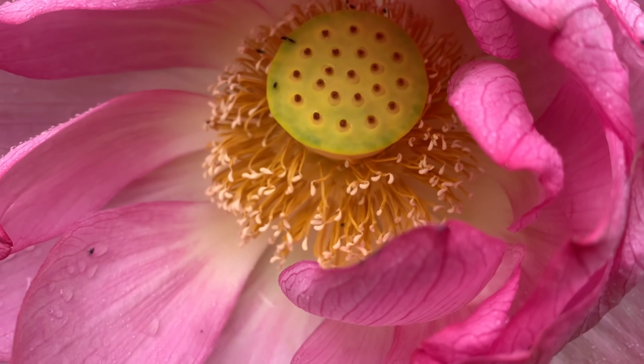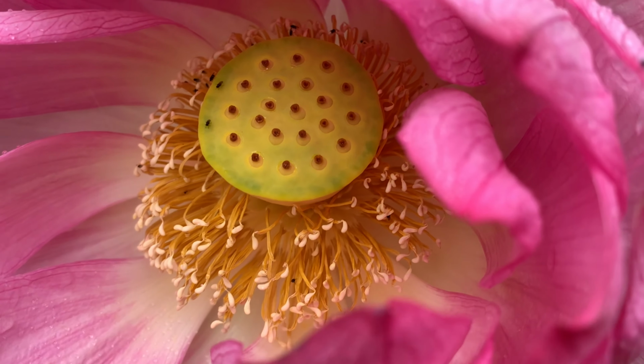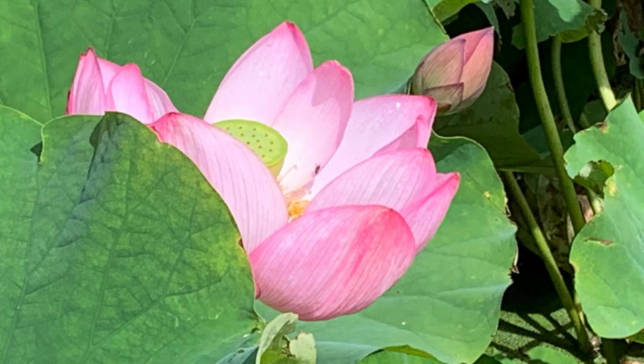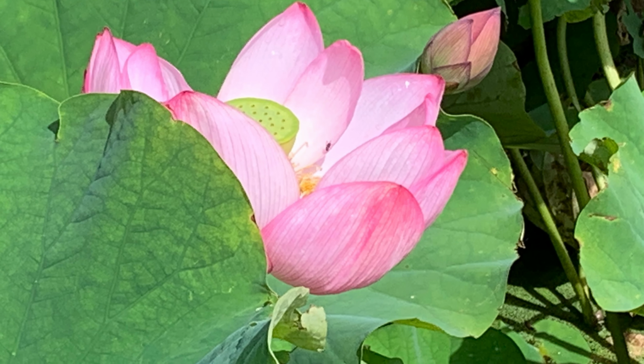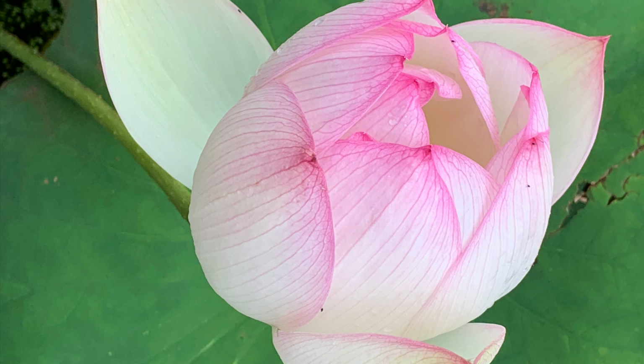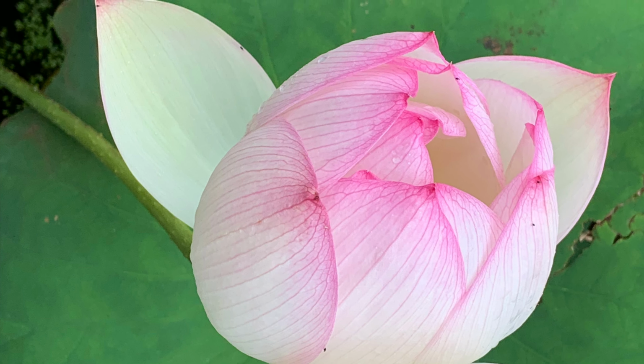Lotus flowers can regulate their temperature. We call this thermoregulation. The temperature helps attract pollinators who visit the centre of the flower. The flower closes during the afternoon, and at night the pollinators are trapped inside, getting covered in pollen. They emerge in the morning. If they visit another flower, pollination takes place.